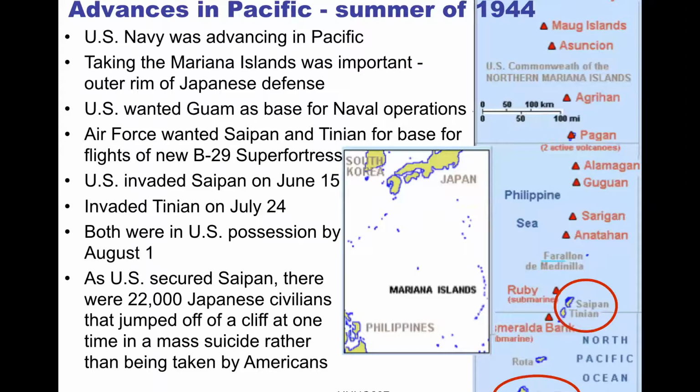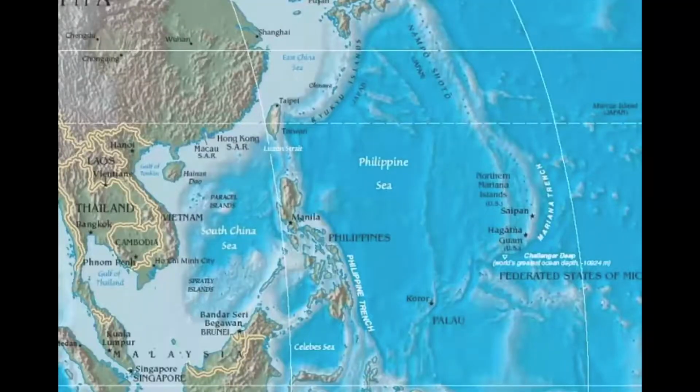And that led to this idea that invading Japan was going to be much worse than invading Europe. So, here's Saipan. People were progressing, trying to get closer to Japan.